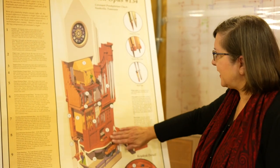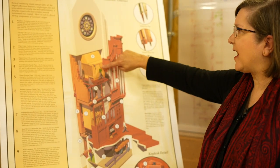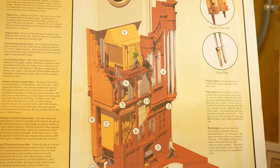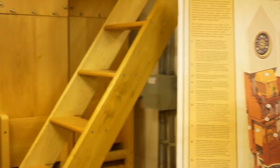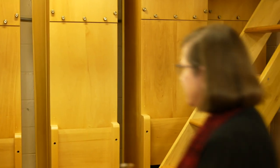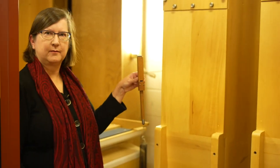So we can see the various layers, the positive, the great, and the swell. I told you about those shutters that let us get louder and softer. It's all in that box there. I wanted to show you a few things in this room. We've got some of the biggest pipes here right behind me. They're wooden pipes. The pipes are either wooden or metal. And this is actually one big version of a little wooden pipe.